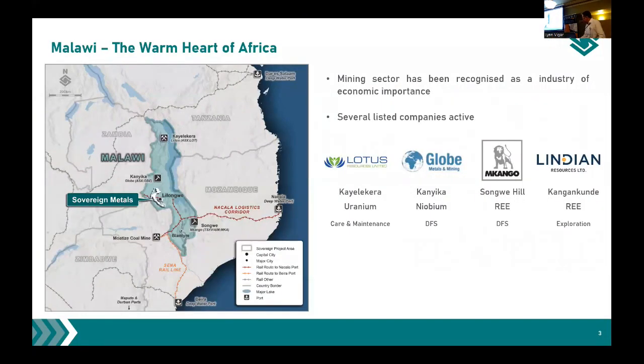So where are we? We're in Malawi, known as the warm heart of Africa, near the east coast of Africa but landlocked, down the Rift Valley, with Mozambique to the east, Zambia to the west, and Tanzania to the north. A few other projects in Malawi: Kayelekera, which most of you may know historically, is on care and maintenance at the moment, a uranium project I found back in the day. Then there's the Kanyika niobium project, a couple of rare earths projects, and one that's seeing a lot of press these days and having a lot of success, Lindian at Kangankunde on their rare earth carbonatite deposit.